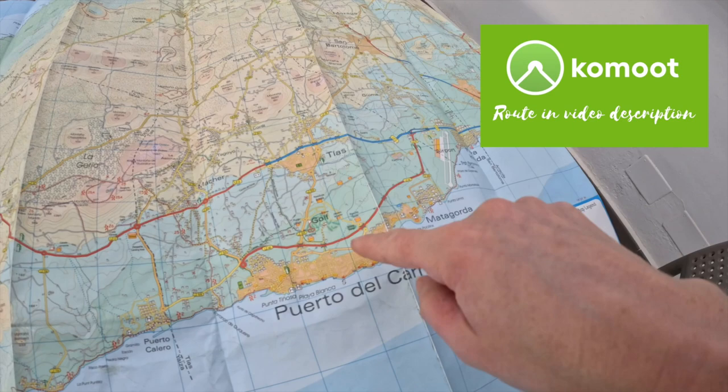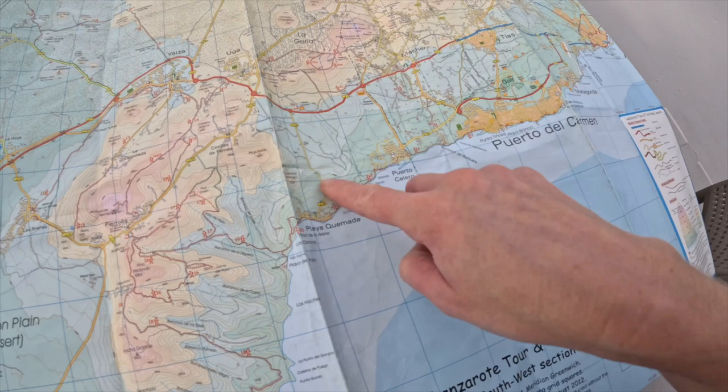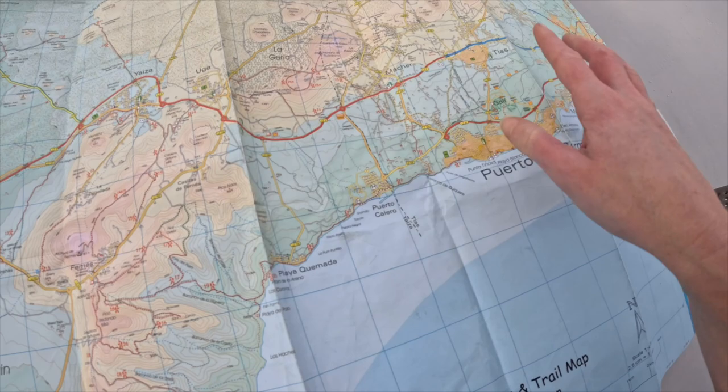So where we're heading this morning, we are staying here in Puerto del Carmen. So we're going to go out of Puerto del Carmen and not on a very long ride to this place, Playa Quemada, which involves, I think this must be quite a hill because it looks like you drop down to the coast and then we're going to climb back up. We're going to come back to our accommodation.